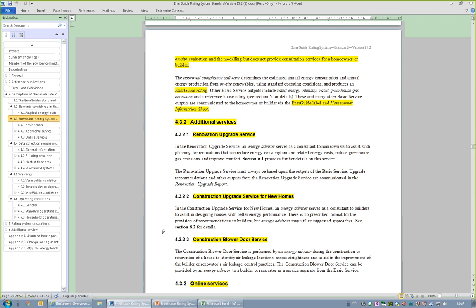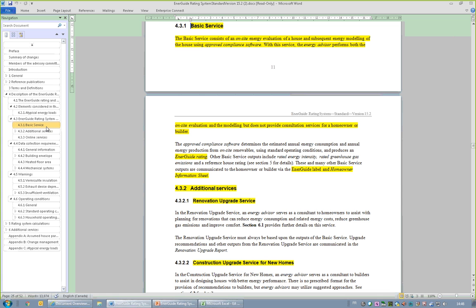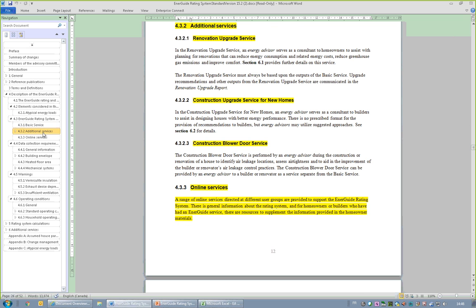Section 4.3.1 provides a brief description of the basic service. The basic service is the foundation of the system. The homeowner outputs for the basic service are an EnerGuide rating, label, and homeowner information sheet. The additional services address a broader range of needs. Partners using the EnerGuide rating system to deliver programs may bundle any of these additional services with the basic service. The technical procedures and associated webinar expand on these services.